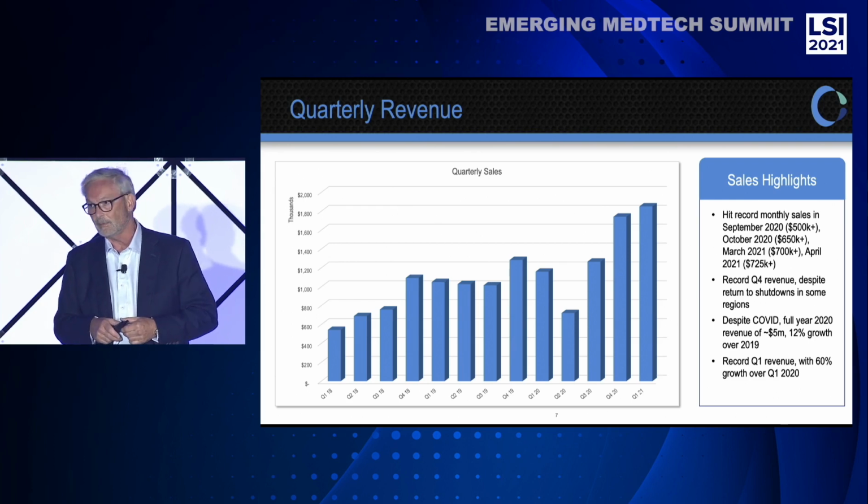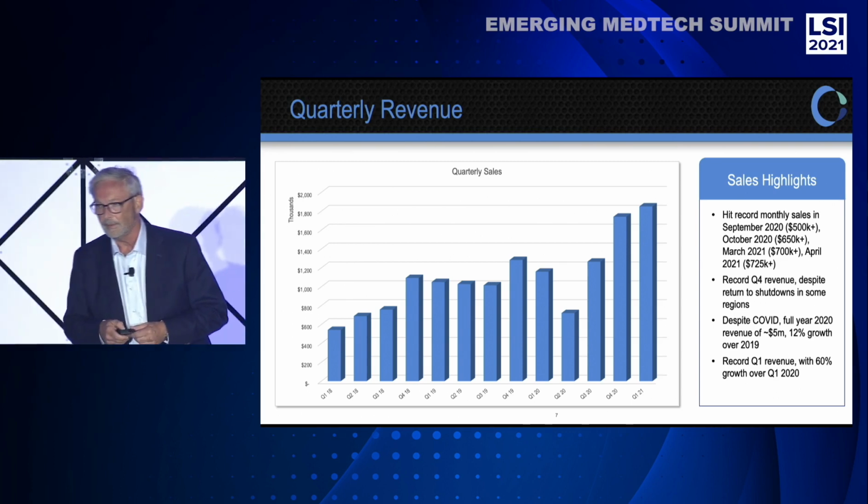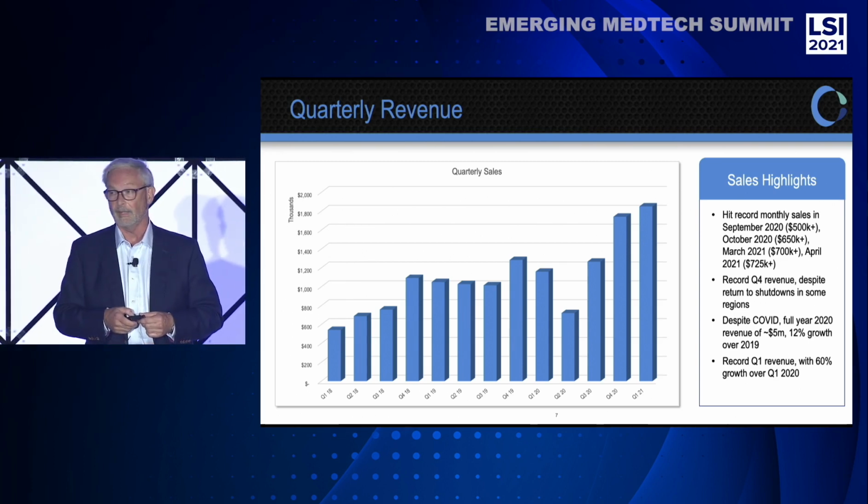But you can really see the company's taken off. We hit records in September, October, March, again in April, and we'll do it again in May. They really have recovered. We did about $5 million in 2020. We'll do more like 11 or 12 this year.